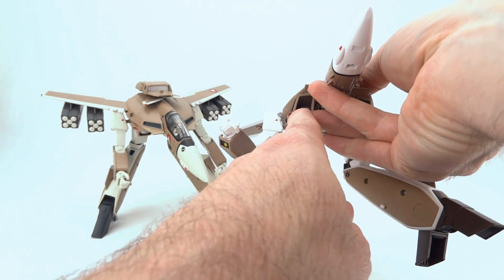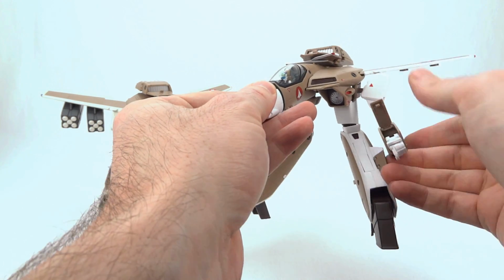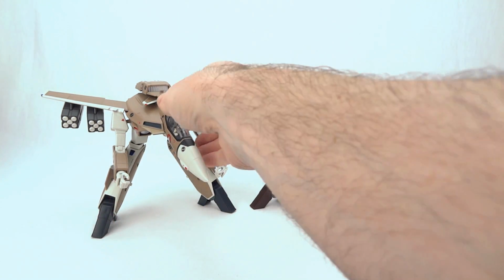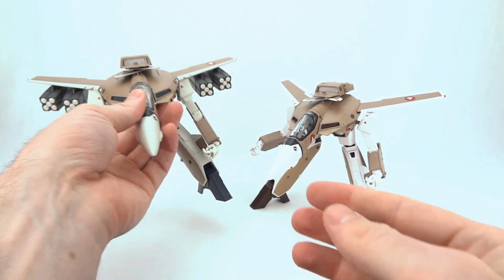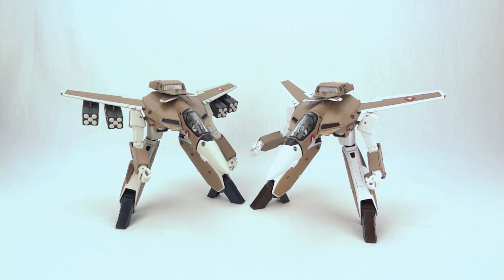the intakes themselves, even on the back of the fists here, which you could spin out, all chocolatey brown. On the Do You Remember Love version, those parts are all dark gray. So there is a visual distinction between the two besides the creamy white. We're going to have to move on to Batroid and take a look at the head to see the rest.